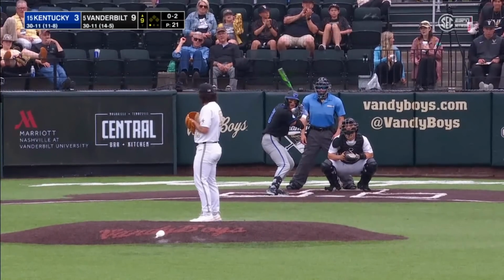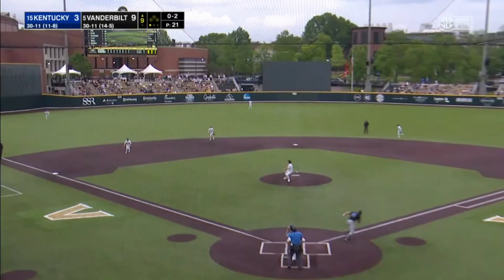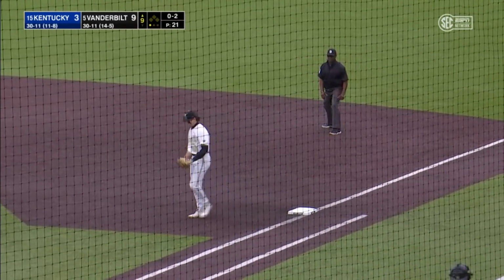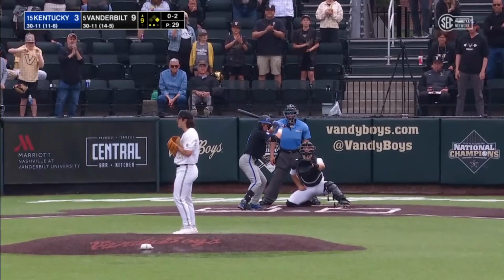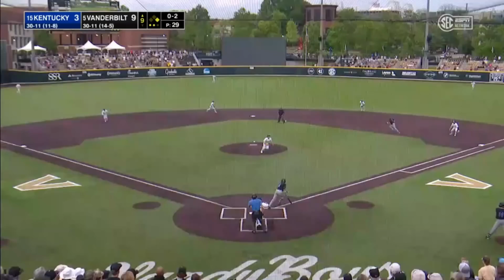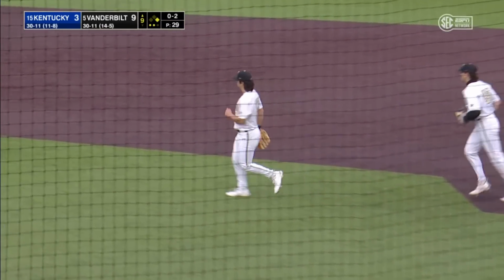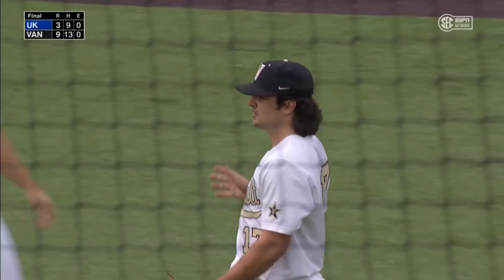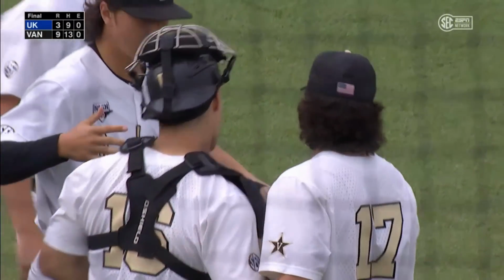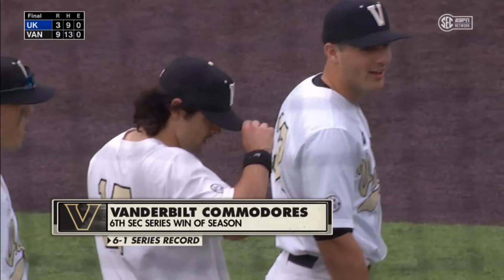Here at Hawkins Field, facing off this weekend, Jackson Gray and Enrique Bradfield Jr. Big bounce. Diaz has to wait a long time and just couldn't unload fast enough to get Gray, who has his third hit of the afternoon. Bounce back to the mound. It's Ginther to first. Vanderbilt wins the series with a 9-3 victory over Kentucky. Commodores a chance to go for the sweep tomorrow. But three pitchers, Hunter Owen, Thomas Schultz, and Ryan Ginther, combining to hold Kentucky to 3 runs.